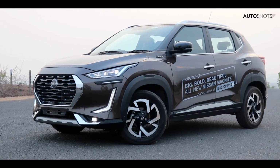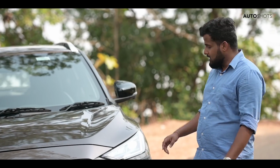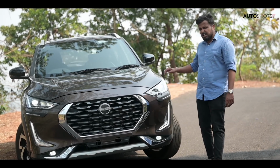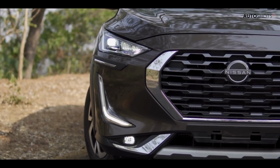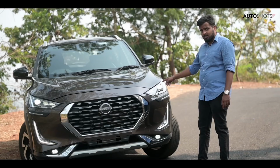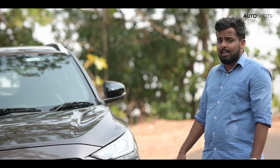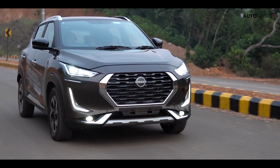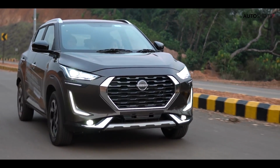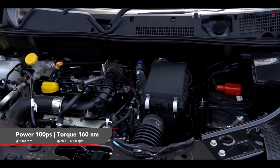The Nissan Magnite is a good looking car, especially if I had to compare with its competitors. Aggressive design, still subtle on the front. You get these sleek LED projector headlamps with integrated turn indicators. You have these DRLs out here and even LED fog lamps. If you look closely, you'd see a lot of design cues have been picked up from the Nissan Redigo, but they have done a really good job out here.